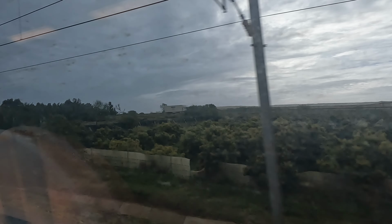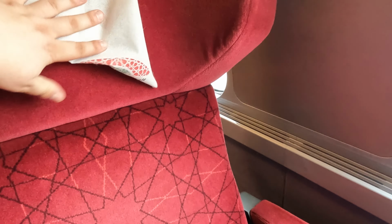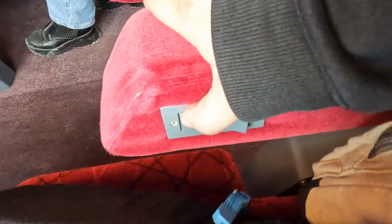Now's a good time to check out the train's features. Fortunately, Alstom have kept the first class seat as plush and spacious as the French TGV. This is more than acceptable for a journey of over 2 hours, and I have to say, the maquette design used is brilliant. Each seat contains foldable armrests on both sides, with the right one also responsible for managing the electronic recline function, as indicated by the two arrows.